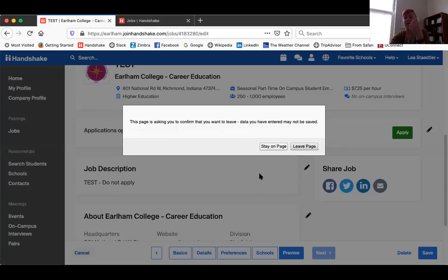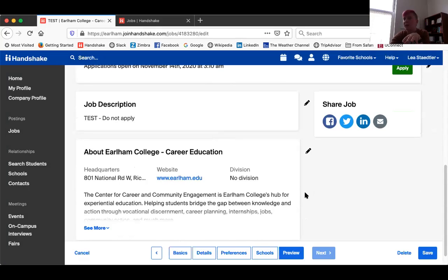And again, that way students who have applied in the past and who want to reapply have the opportunity to do that again. It does not exclude anybody from doing that. So please don't just extend a deadline on an old job, duplicate it. It takes a couple of extra steps, but really it's still faster than completely doing a new job posting.